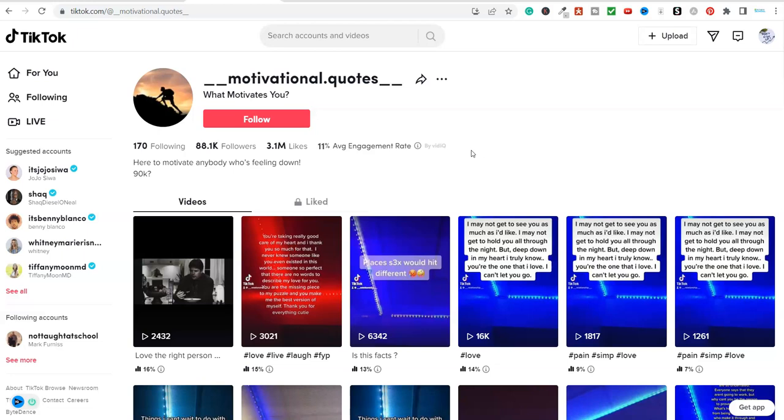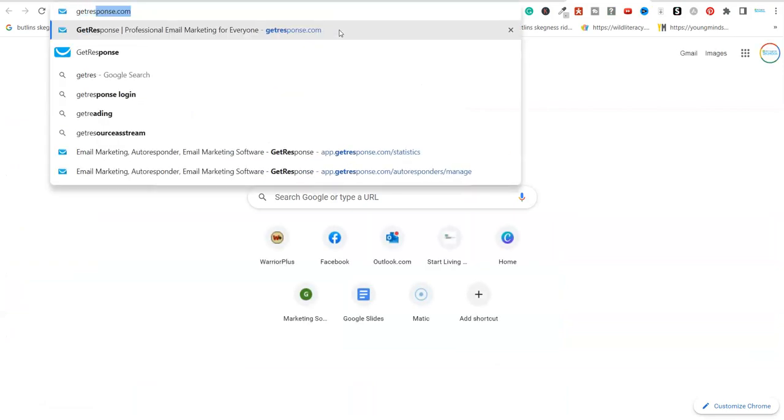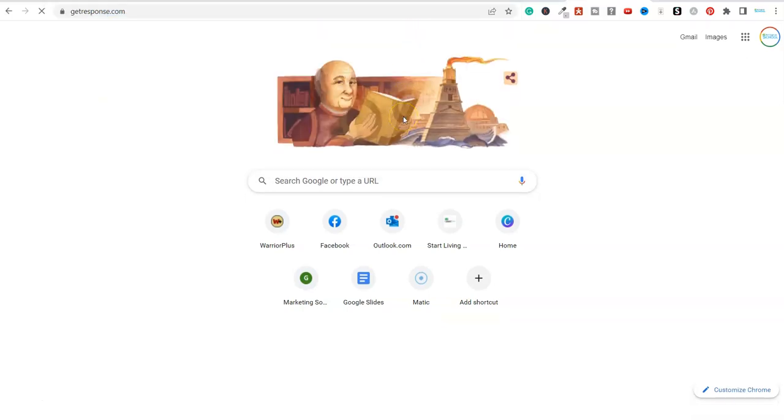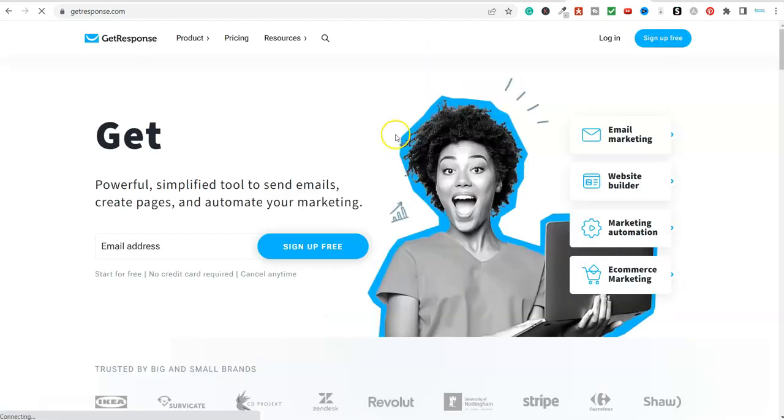So you've got two options. You can send them over to a page whereby you collect somebody's email and you can follow up with them at a later date. So again, free software you can use for this is this one over here. It's called GetResponse. So you could come over here and you would create what is known as a landing page. It's drag and drop simple. It takes literally 10 minutes.